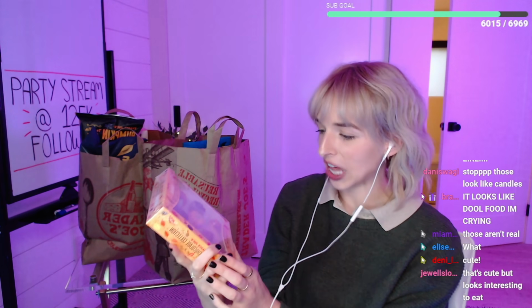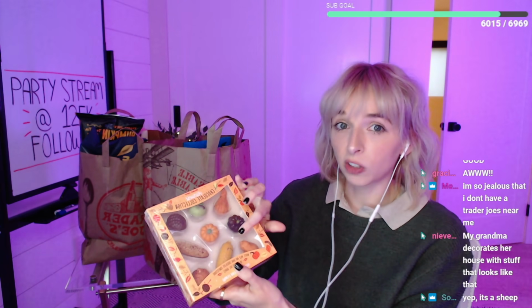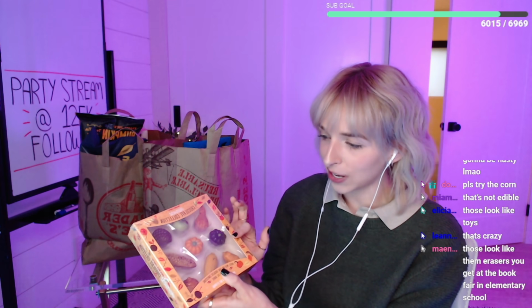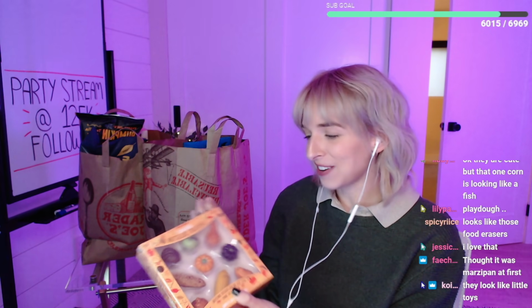Harvest Chocolate Collection. Something about this is a little goofy to me, but when I saw it on the shelves, I was like, we gotta try it. Basically, I think these are just little chocolates, but as you can see, they're all shaped as different fall items. They're giving candle to me, or like wax melt. I don't know, these just make me laugh a little.